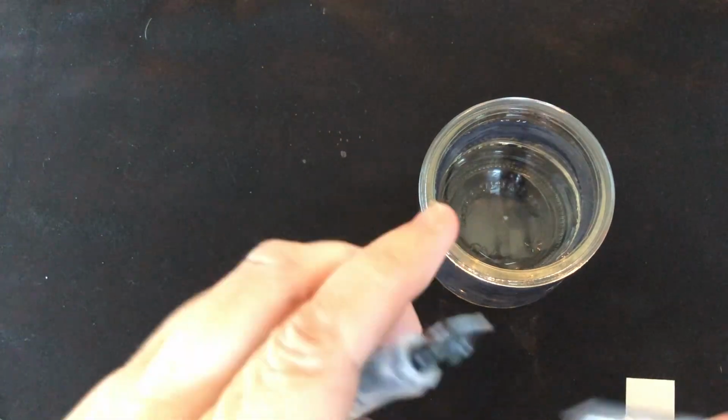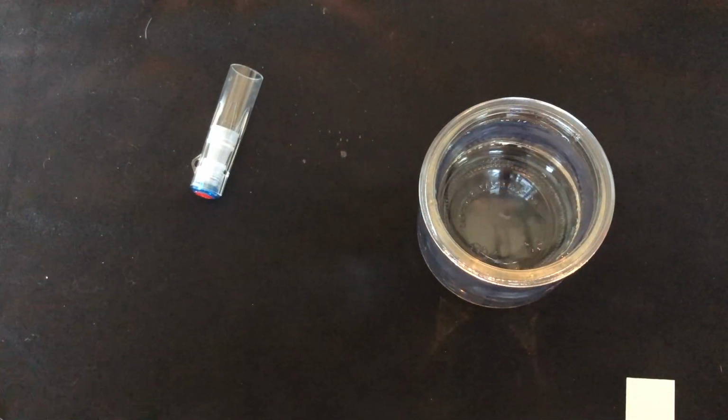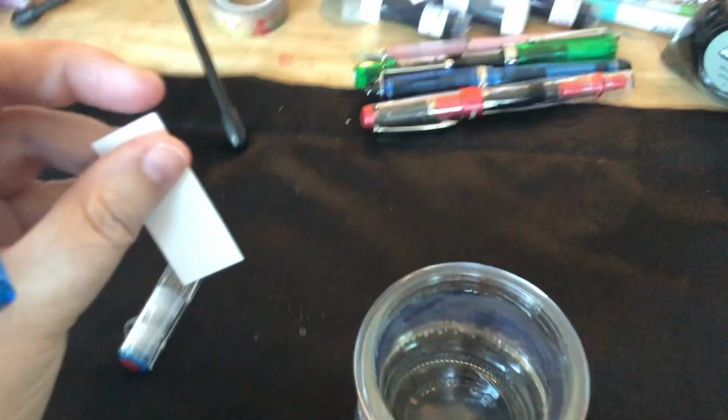Another thing that I don't enjoy about this pen, it didn't do it here, but if I do it like this, oh, it didn't do it, it's making me a liar. Sometimes the suction of the cap will pull the ink out into the pen cap, and that bothers me. Anyway, I'm whining for no reason, I'm sorry.